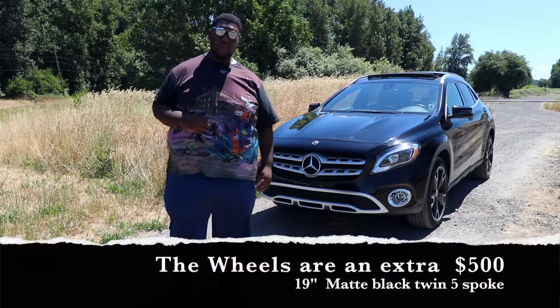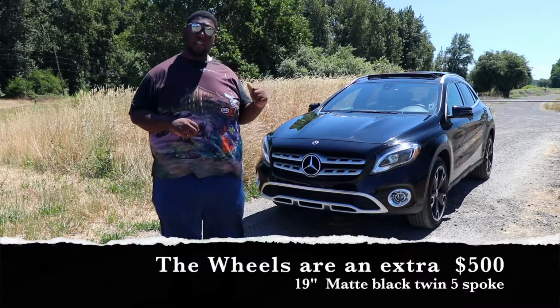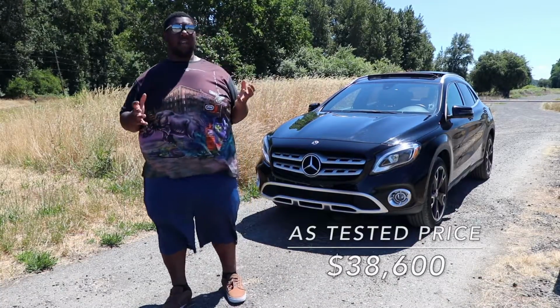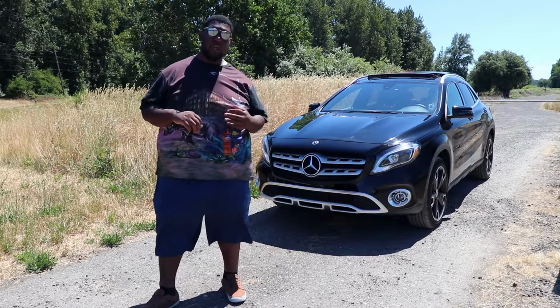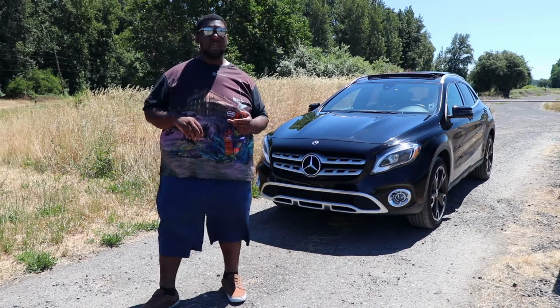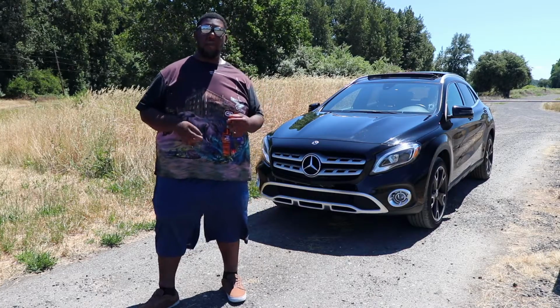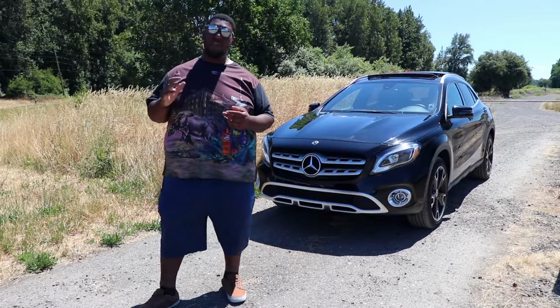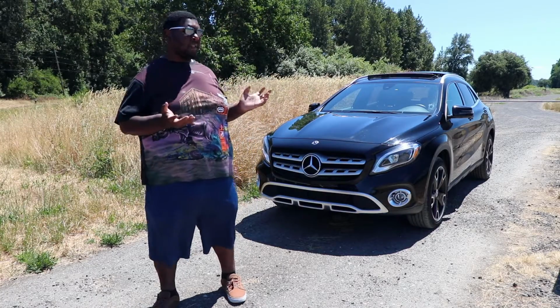With those couple options on the car, that brings the total of this one up to about $38,000, so it has about a $40,000 price point with the options this one has on it, but you can get it as low as about $33,000. I'm not sure why you would, and I'm not sure anybody actually does get them that low, because most people who buy these cars at least get a couple of these options.